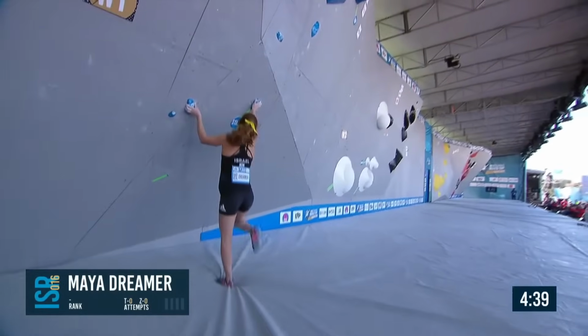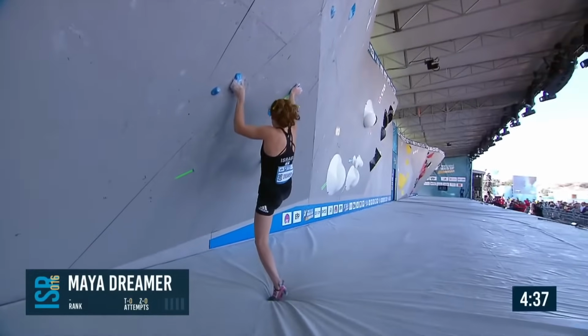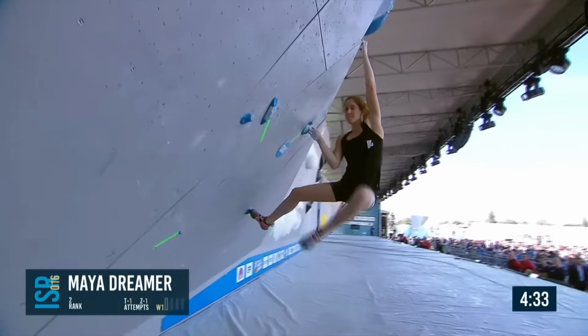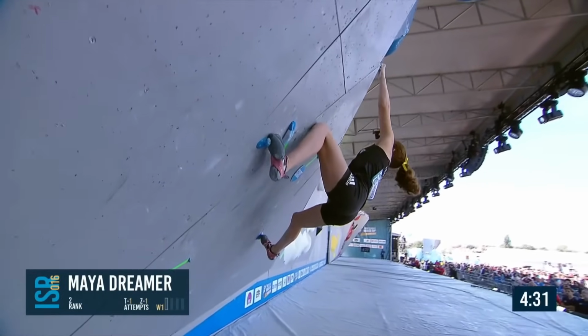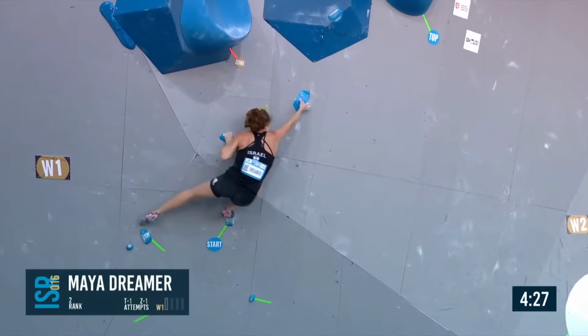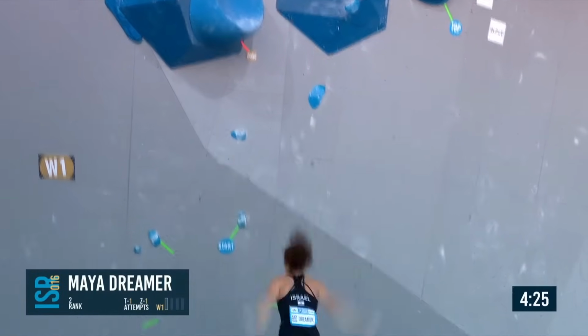Okay, so Maya approaches. We'll see boulder number two on the next round, but right now we'll stick with just one athlete. She also decided to go left hand on her first attempt, like Martina did. Let's see if she's going to change. Going for the underclimb first.